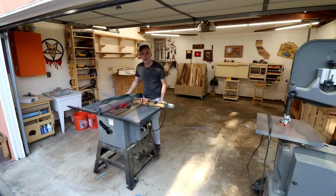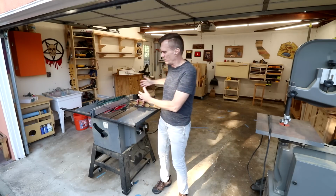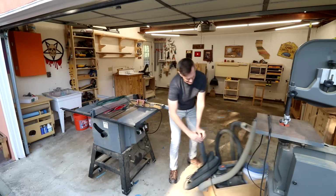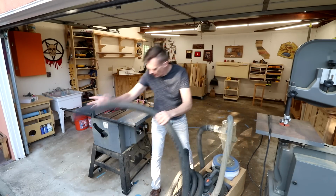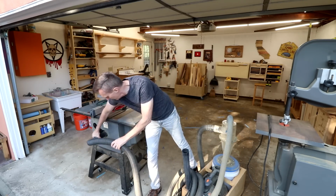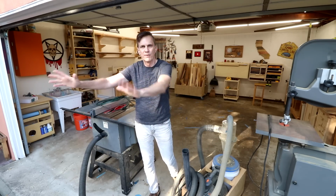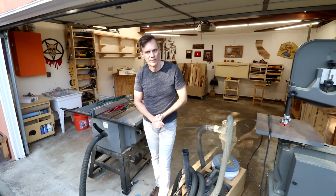You probably already know that this is where my table saw normally lives. I like to be able to hook up my shop vac from here right into the saw, and that way I've got the wood going out this way. I can use my basic mobile workbench as an outfeed table if I need to.